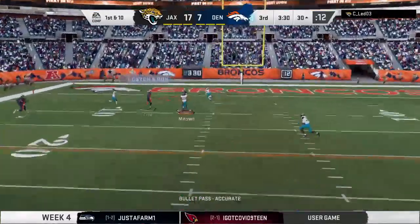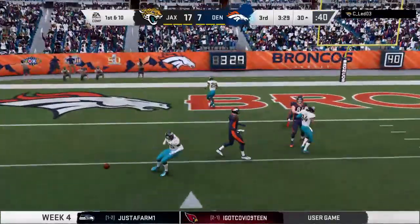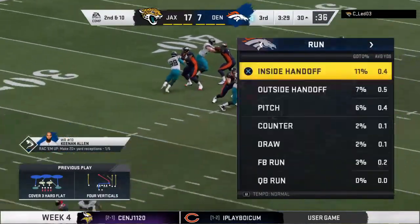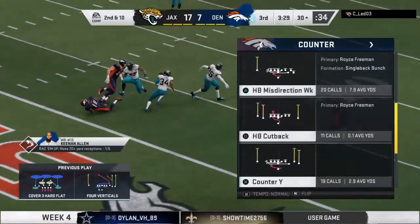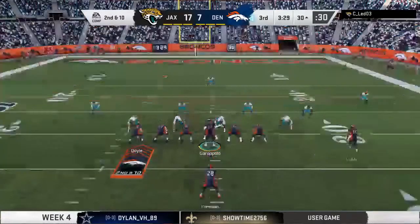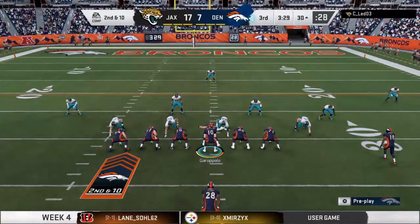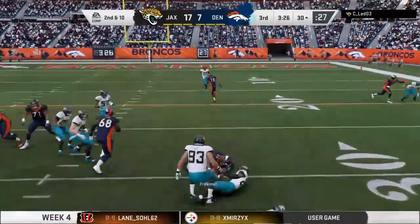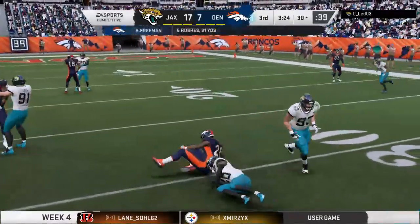Garoppolo now. That's going to be knocked away and incomplete. Randall Cobb, the intended receiver, but it'll be 2nd down. It's always a battle. Who's going to win on first down, the offense or the defense? Let's face it, if you've got the ball, 4 yards or more on first down is what you're aiming for. They tried to throw for it there. Nice effort to knock that one away and bring up 2nd down.